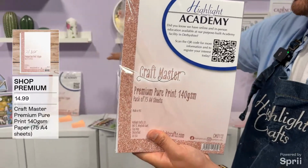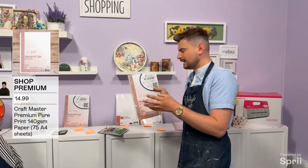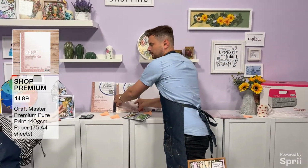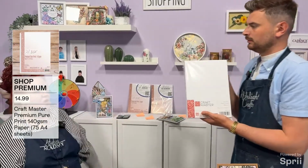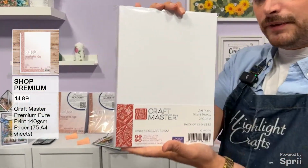It's the sister, of course, of the 250. It's a lighter weight, great for your decoupage, for your curling, to add detail without adding too much weight inside there. That's the one we use for the double-sided reflection. Absolutely. That's the way to go when you're doing your double-side reflection, is definitely onto your 140.